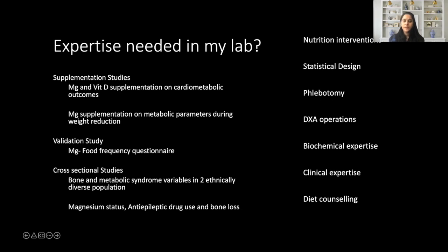DEXA is dual X-ray energy absorptiometry, which is equipment that can measure both bone density as well as body composition. So in pretty much all our studies, we have our participants measure their bone density and also their body composition, for which DEXA operations are really important in my lab. Of course, because we try to analyze hormones, markers, etc., biochemical expertise is needed.